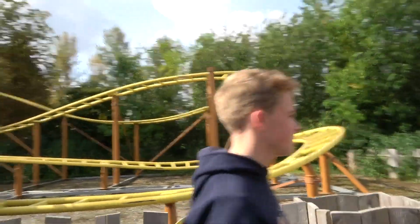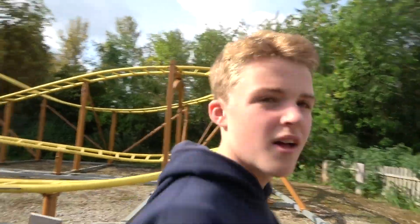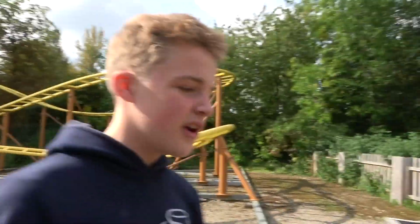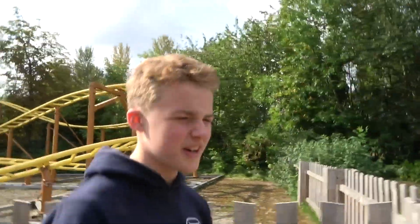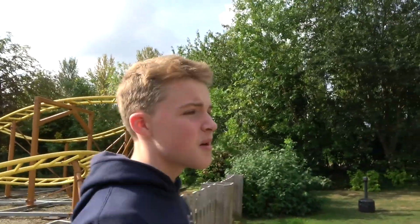Is that classified as a spinning coaster car ride, or is it an SBF spinner? No, it's not an SBF spinner. It is a spinning coaster. It's not made by SBF, it's made by a different company. I can't remember which. It's a little bit bigger than an SBF spinner, but it looks decent.